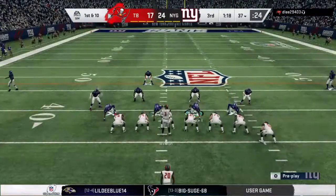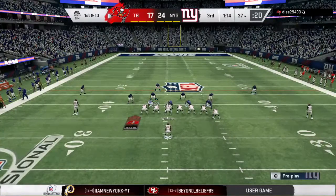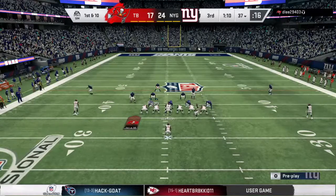One play has him to the 37 here for 1st and 10. 45, 45, 45, Mike, 45. Man, that's trash.